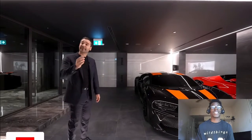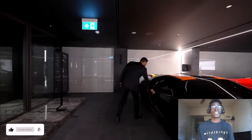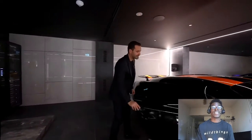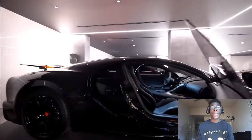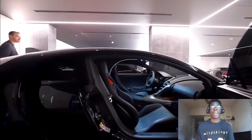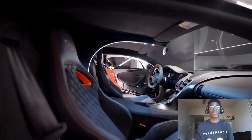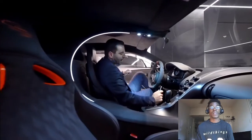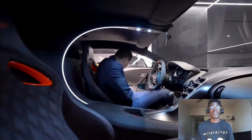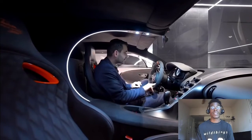Also, they gave me the key of the Bugatti. In fact, Mikey, why don't we open up the door here and show everybody inside. I've never been in a Bugatti before. Let's see what it's like. This car is gorgeous. In fact, I'm gonna sit on the driver's side. It's amazing. Let me see if I can get in with my suit. And there you go. In fact, they said, Ennis, if you want to start the car, you can. So let's give it a go.